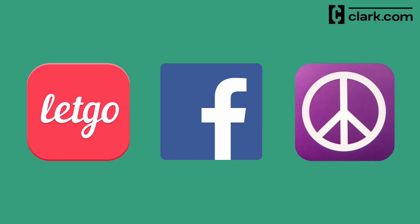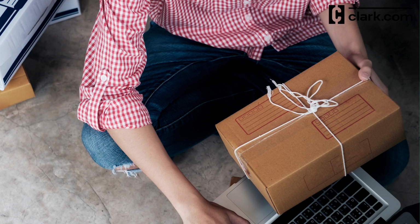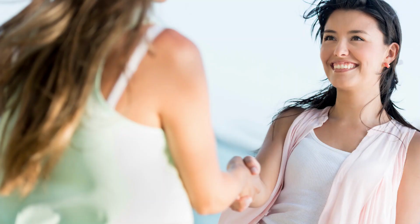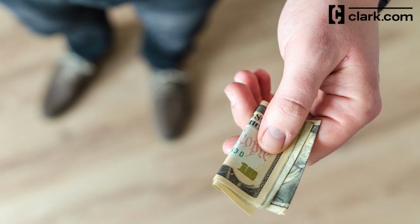Listing your item on multiple platforms like Letgo, Facebook Marketplace, and Craigslist gives you a better chance of selling your item quickly. Overall, the OfferUp app provides a flexible selling experience. You choose whether you want to ship an item or meet in person, and it lets you decide whether to process payment through the app or to accept cash.